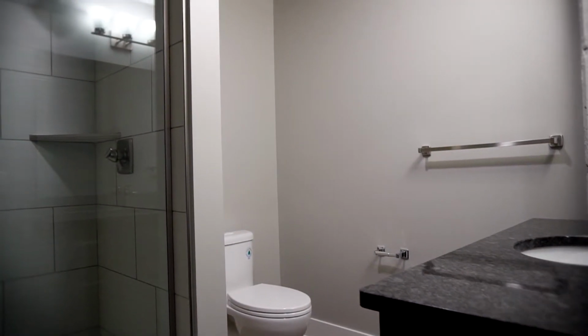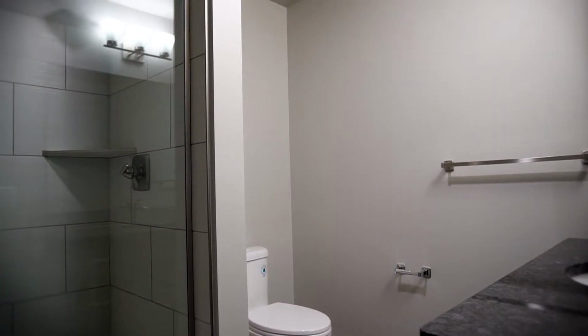And that allowed us to get more units into the building by making them a little narrower. So you have one bedroom that's on an outside wall, the living rooms that are on an outside wall, and then an interior bedroom on the 2-bedroom units.